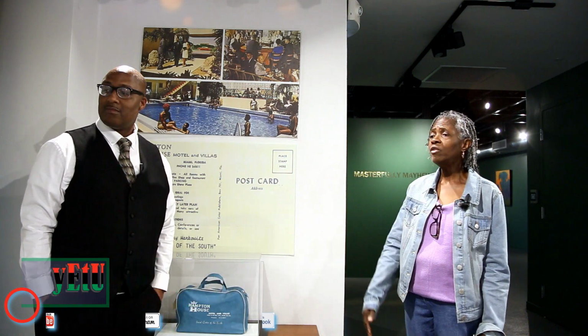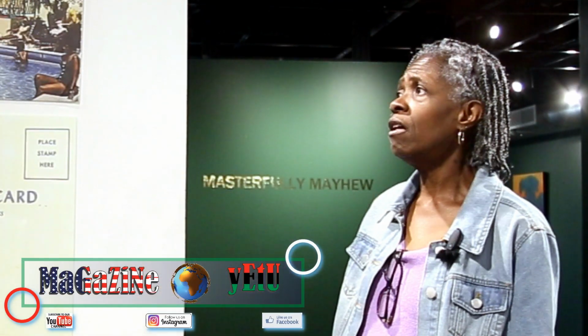All right. And behind you is our actual logo. It is a prop from the play One Night in Miami, and it was donated to us after the play ended its run over on Miami Beach. This was the actual signage that was out in front of the Hampton House. This is a replica of it. Let's take a look at that.